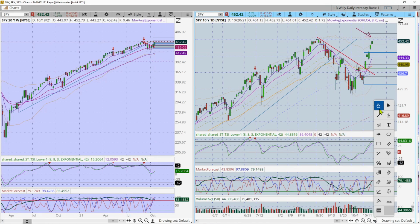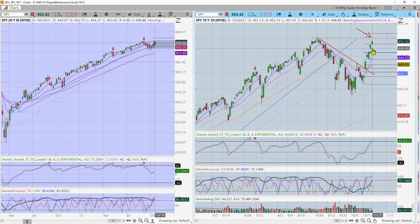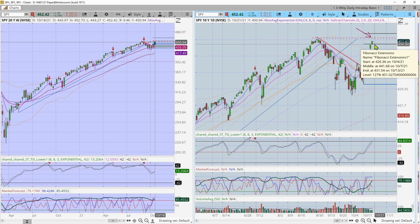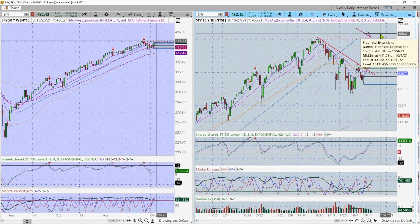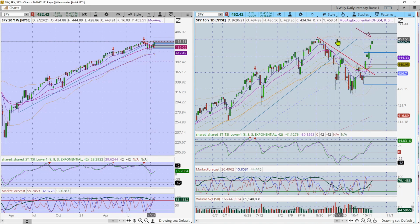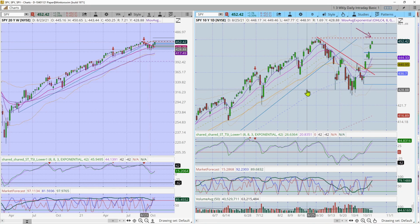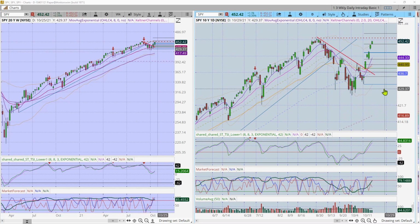Let me draw this out. Then we went on, broke through that, slowed down as we approached the 1.272, and now we've broken through that. We would think that would give us a projection up to the 1.618 extension. However, to get through that, we've got to get through this level of resistance there. The high is 454.05, so we need to break through that if we're going to push on higher.